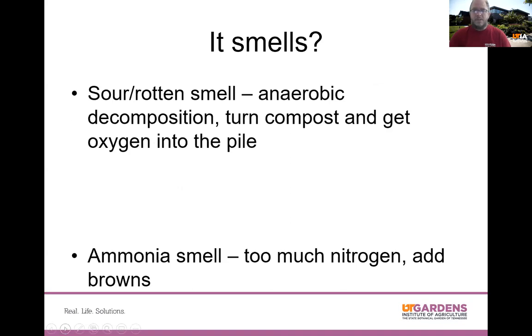When it does smell, there's two main smells you get when you're composting. One is a sour, rotten smell, and that usually happens when you have anaerobic decomposition, and that means that different bacteria come into play and make that smell.